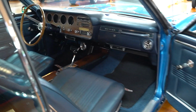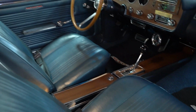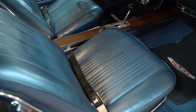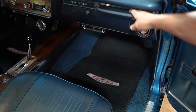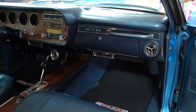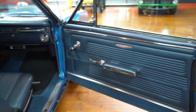Again, when you open up the passenger side door, the dome light illuminates. You get to see that nice center console with the his and her shifter. The captain's chair there, the bucket seat on the passenger side is the same as the driver's side. There's no rips or tears in either one of those, so that's good. Again, the black GTO floor mats in the floor. Your grab bar there, glove compartment. You can see those vents underneath the front dash for the AC. We'll take a closer look inside of there when we're in the car test driving it.